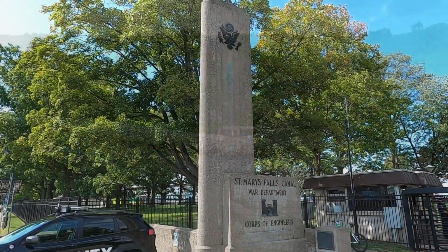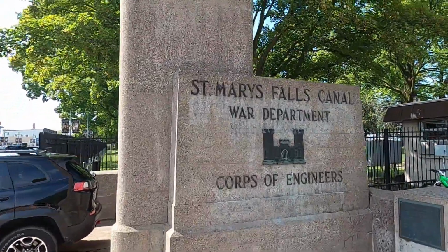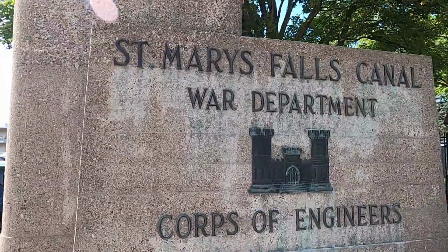So welcome to Sault Ste. Marie and the St. Mary's Falls Canal. Now, you may better know this location and this place as the Soo Locks.